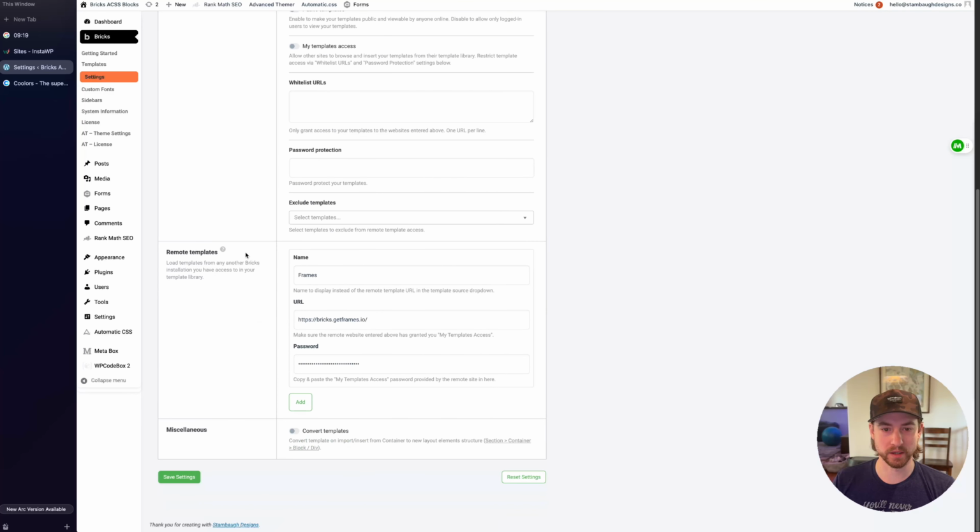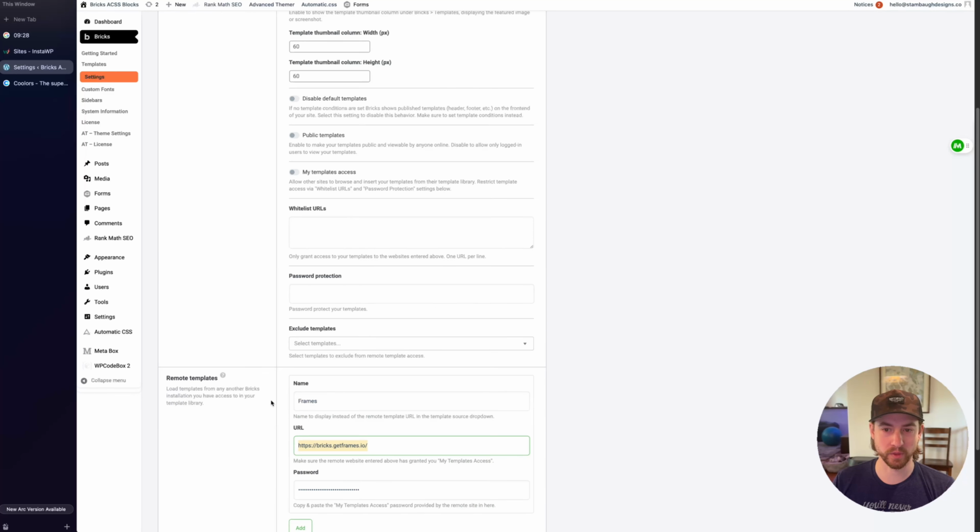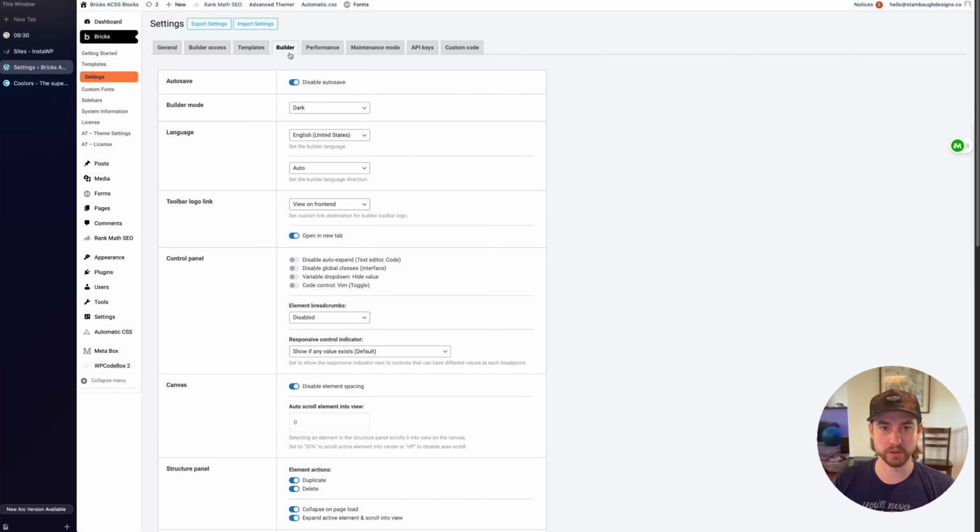Everything here is fine. This is just where you want to type in frames, URL, and then your license key for remote templates, and then click save. So that is available in the builder.